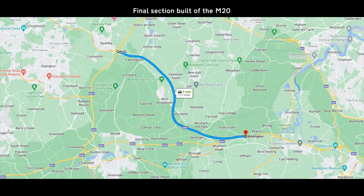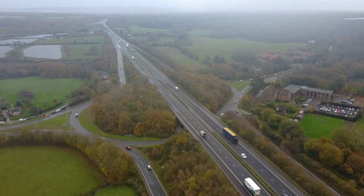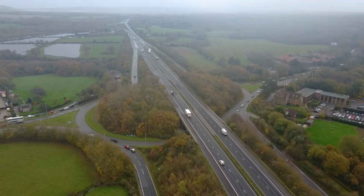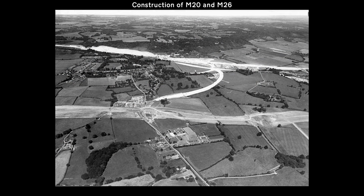They couldn't quite make up their minds as to which way the M20 should be routed, so whilst they faffed about with that, the M20 ended at a roundabout-style junction where we find junction 2A today. By 1977, they made their decision, finally. The M20 was routed as per what we know today, and the M26 followed shortly after.